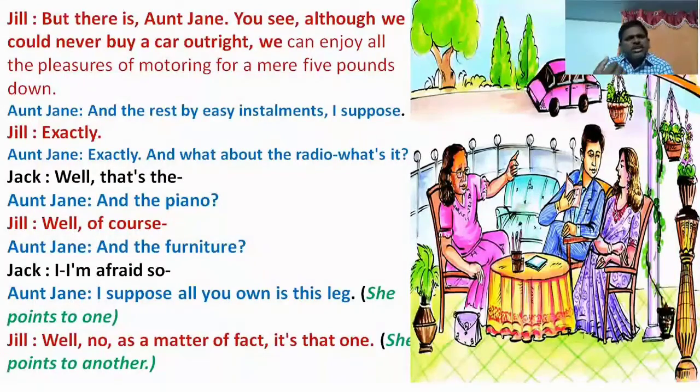You see, although we could never buy a car outright, we can enjoy all the pleasures of motoring for a merry £5 down. Oh, they are paying £5 for a car. Okay. So paying £5 in installments every month and taking the car, enjoying the car pleasures. So many people, even today, employees and agriculture farmers, are buying cars, tractors and all these things on an installment basis.